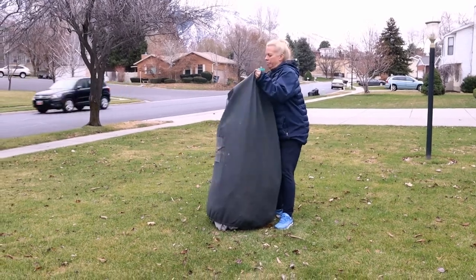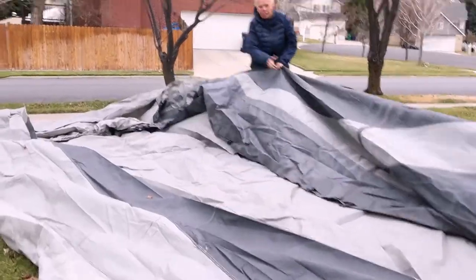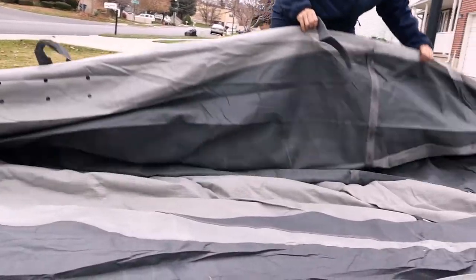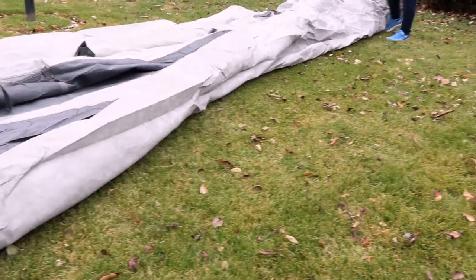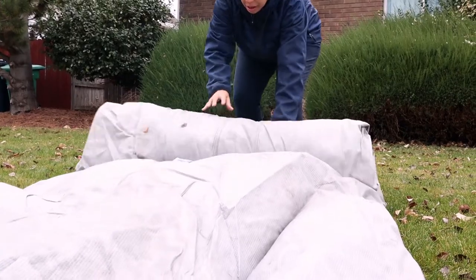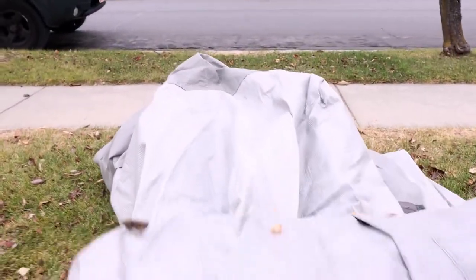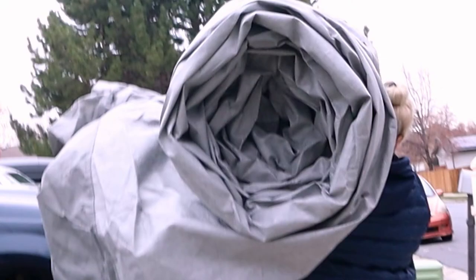Get the cover out of the bag. Spread it out so the upside of the top is facing up. Fold the sides up and over the top. Find the front end of the cover. Loosely roll up the cover, starting from the back, and roll towards the front. Orient the roll as shown.